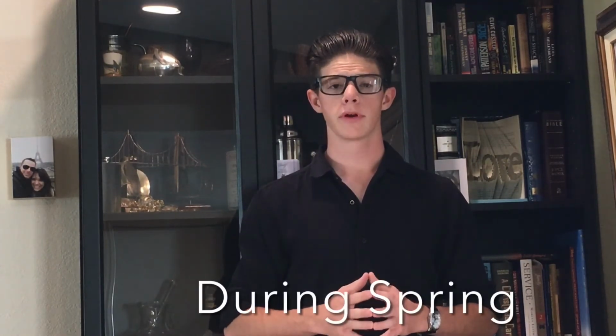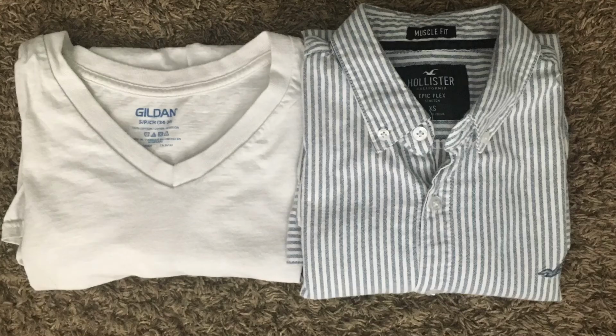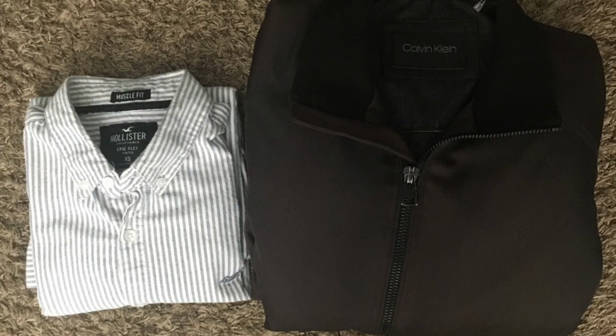Now for the spring, it's going to be a little bit different for layering. By this, I mean since it's going to be warmer than fall, you're going to want to have lighter layers, such as having an undershirt and a button-up, or just having your primary shirt and sweater, or your primary shirt and a jacket.